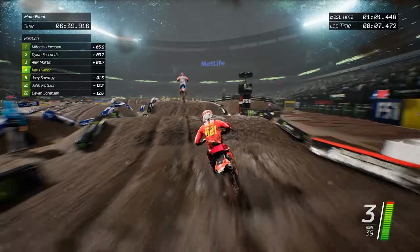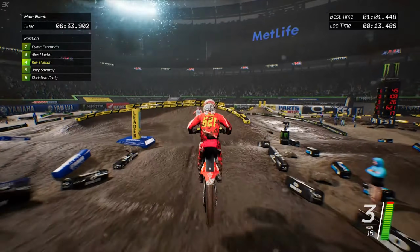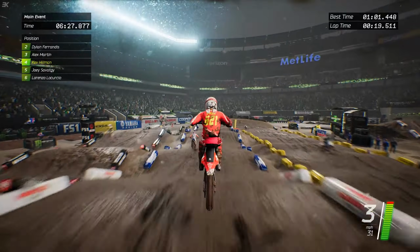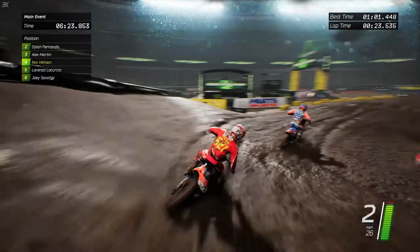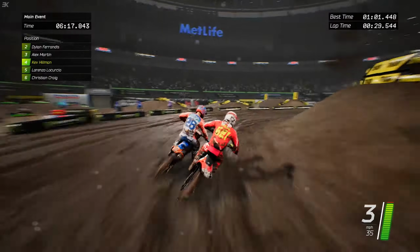Then it's Smith down in 19th, but he's got a lot of the race to go to make up those positions. That's all it did, Hillman going into the back of Alex Martin there. Killed his momentum over those jumps. And look at that lead for Mitchell Howson over Dean Fernandez. He's got a pretty handy lead in second over third. Over this battle for third, which Hillman seems to take, does he?